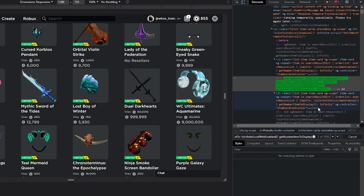So I removed the arrows there, as you can see, and then it loads up how many times this pops up. And as you can see, it's highlighted in green. And you can see in the find section here, it says 1 of 1,050, meaning that there's 1,050 items that loaded, because we're excluding this first one here, which obviously came before all the other ones, and this ng-repeat end one shows up after each item. So that means that 1,050 items loaded.